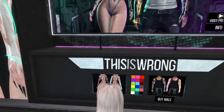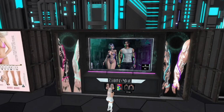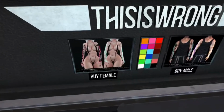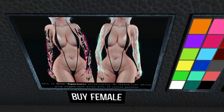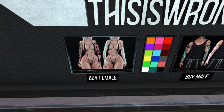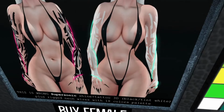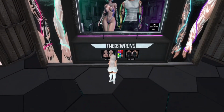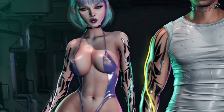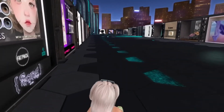Okay, this is wrong. Ooh, that's kind of cute. Do you see it? Wait, what are we selling here? Because I'm a little confused. It tangles through your arms. But they're also selling the tattoo. I don't like the tattoo because it's pure white and black. But the light thing is pretty cool. Yeah, the light's pretty cool. I like the wavy light thing. Yeah. I'm all for neon.